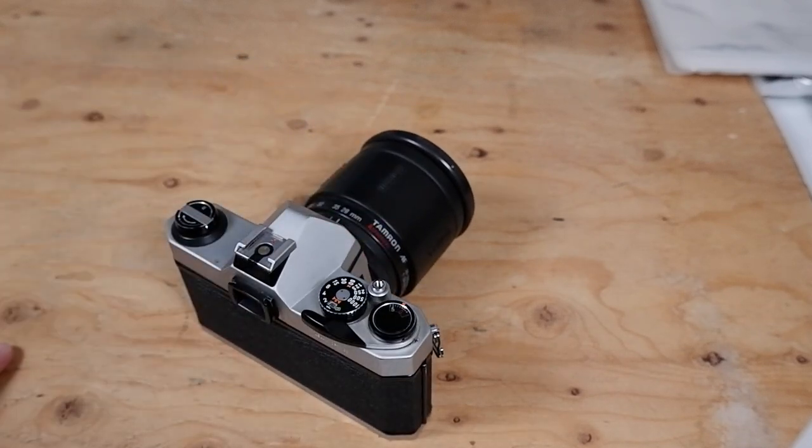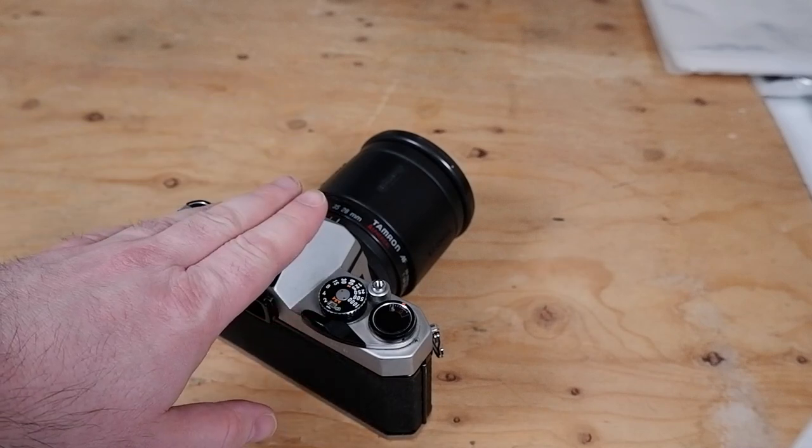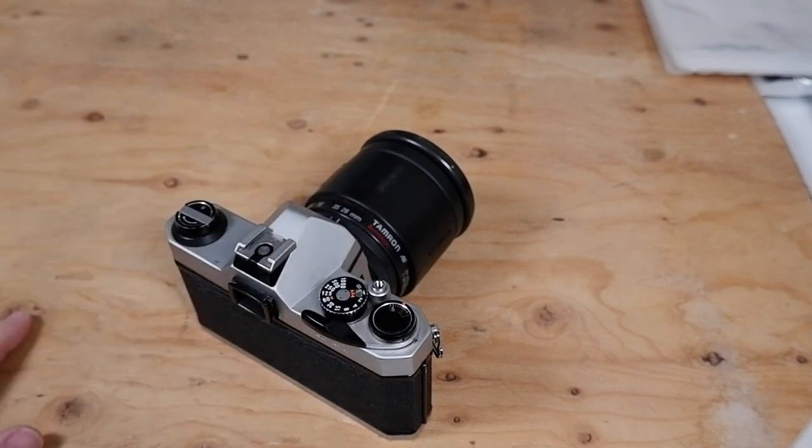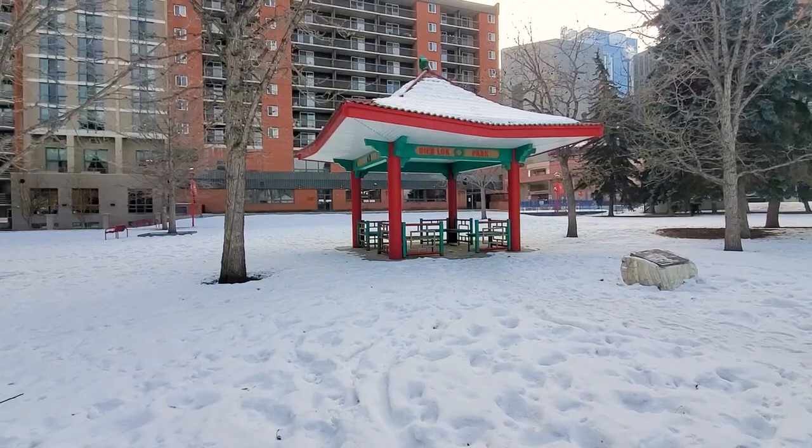I will say, though, the Advance feels a little stiff and the shutter doesn't sound super hot. I probably should have done a shutter test like I did last episode, but honestly, I just forgot.